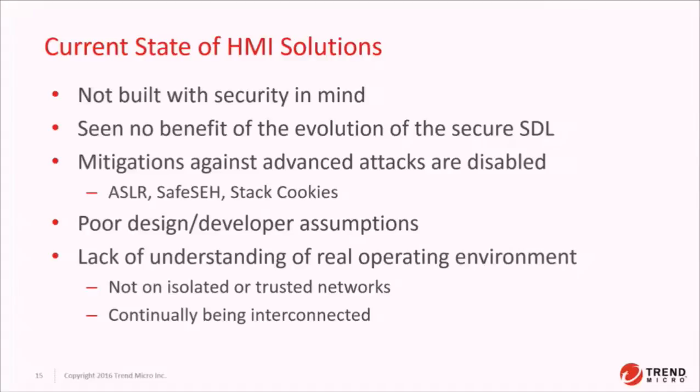They haven't seen any benefits of the secure development lifecycle that Microsoft, Apple, and all these other companies have, and this is actually a really scary thing. In fact, most of the solutions that we're vetting bugs in do not have ASLR, SafeSEH, or stack cookies enabled, which is really, really scary. We urge SCADA vendors to turn on all of these mitigations, including building 64-bit apps, making ASLR better, reducing the reliability of heap sprays, and turning on the basic mitigations that are available by flipping a toggle in the compiler.